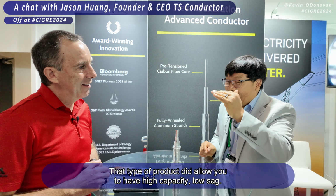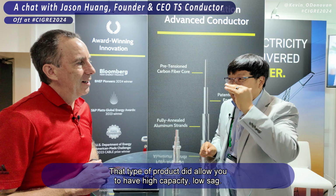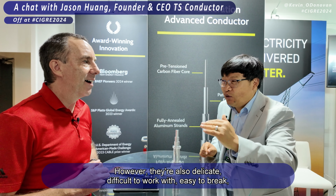This is where products like ACCR from 3M and ACCC from CTC came about in the late 1990s. That type of product did allow you to have high ampacity, low sag. However, they're also delicate, difficult to work with, easy to break, have longevity concerns, and are expensive. This is where the TS innovation comes in.